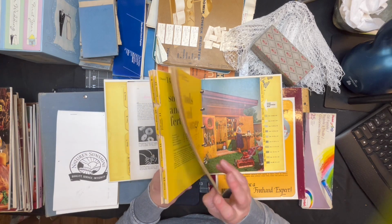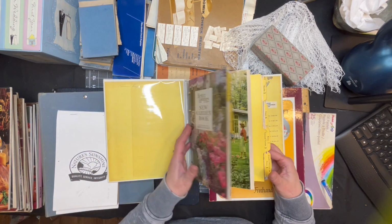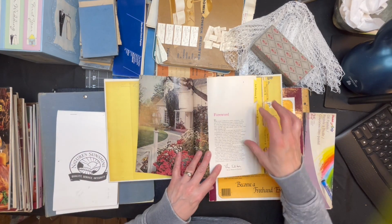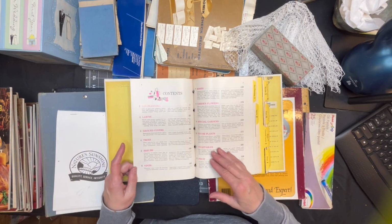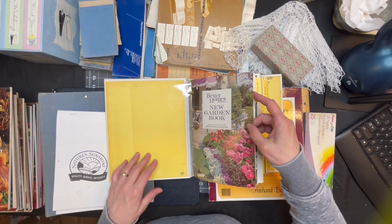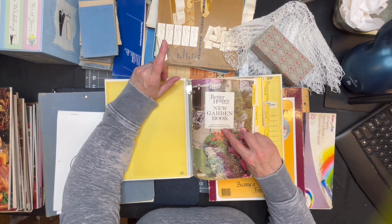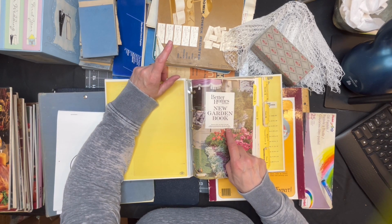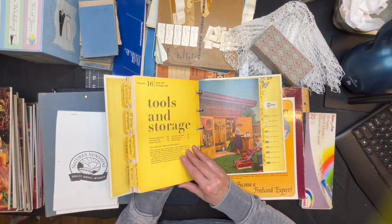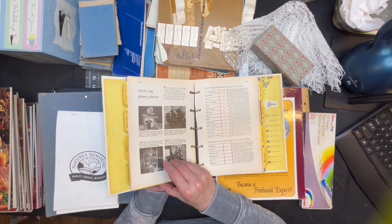Okay, this is a cool old book. Love it. Is there a year on this? I should have looked at that. I don't know where I would find it, but it's not in the front. Is it in the front? It is. 1951 all the way through 1966. Okay, so super vintage. Loving that. Look at that. Isn't that so cute? Oh my gosh.